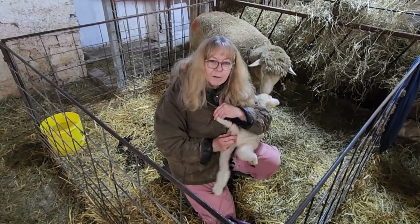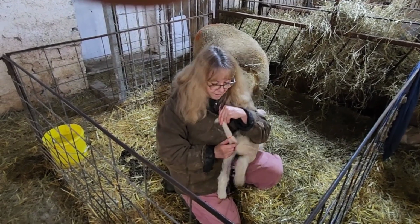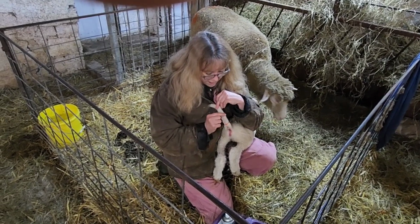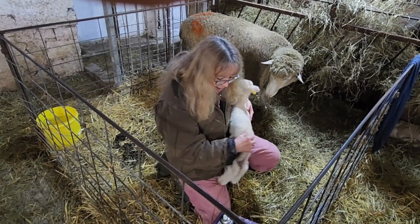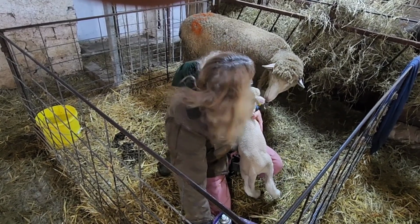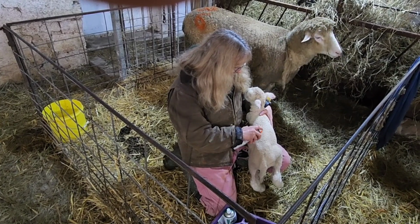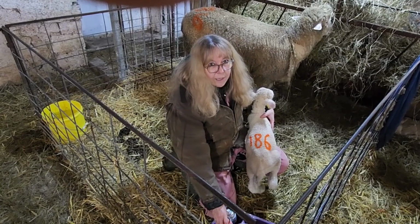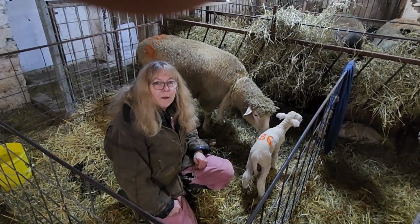And I try to do it right where the skin meets the wool. I don't like to go into the skin. That's too short. And that would be too long. So that gives them a nice little ponytail. And the mom is 186. Now when they run around in the pen, we can see that 186 is her mom, 186.